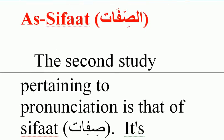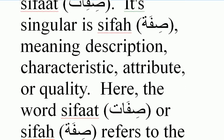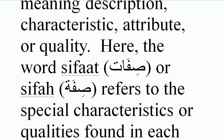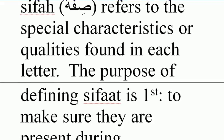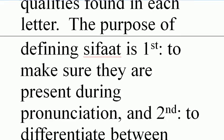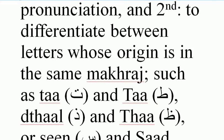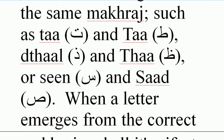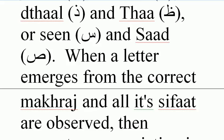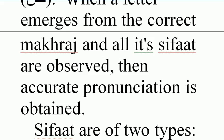As-sifat. The second study pertaining to pronunciation is that of sifat. Its singular is sifa, meaning description, characteristic, attribute, or quality. Here, the word sifat, or sifa, refers to the special characteristics or qualities found in each letter. The purpose of defining sifat is first to make sure they are present during pronunciation, and second, to differentiate between letters whose origin is in the same makhraj, such as ta and ta, dhal and dha, or sin and sad. When a letter emerges from the correct makhraj and all its sifat are observed, then accurate pronunciation is obtained.